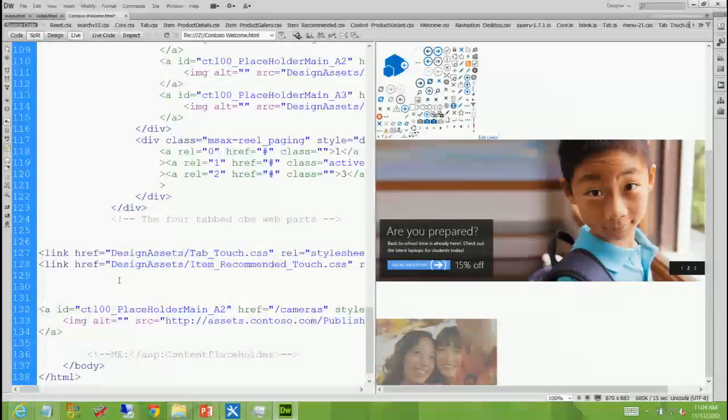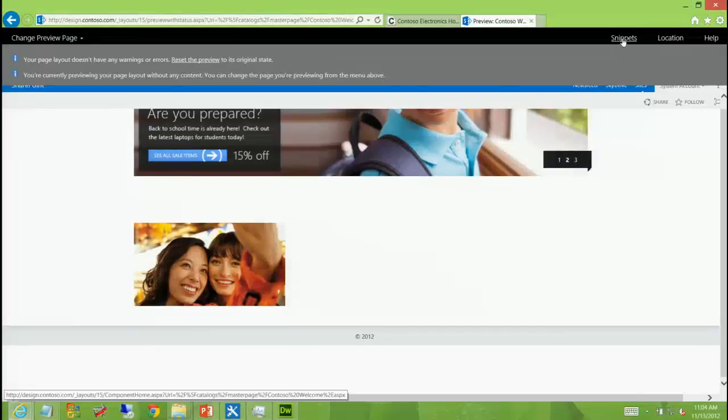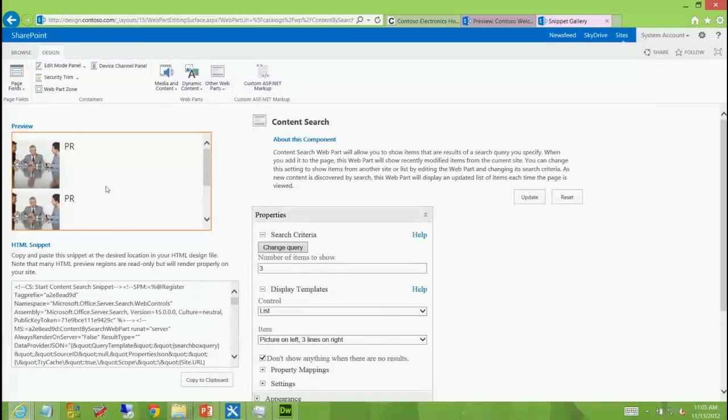All right, and now let's go get a content search web part, which I know what you're thinking, probably really complicated, but it's not. All we do is go back to the snippet gallery. Because this is a page layout, some different controls have shown up. Now I have the page field control. But in this case, what I want is a content search web part. So I'm just going to go pick content search. And as I do that, the content search web part control is going to show up, complete with its web part tool pane, complete with a preview. Again, so really easy to work with.